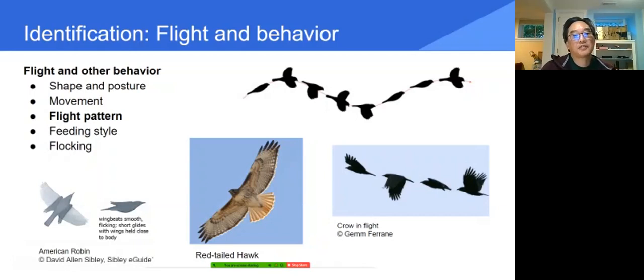Robins, on the lower left, we have an image of a robin. They also have this kind of intermittent flapping and gliding pattern, but they won't have the undulating motion. They will flap a little bit, then glide in a straight line. So next time you're looking up at robins, take note at how their flicking wings look almost transparent in the sky, and how as it glides, it's just kind of steady with a straight glide.